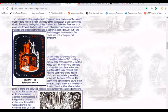So when they went into this grotto, and this is like a souvenir tag from 1951, it was called the Grotto of the Four Winds, and people who have been to it say they can't find any photographs of it, no information about it, and certainly no photographs of the inside of it, and it sounds unbelievable. And the fact that it was made in 1951 and there's no photographs of it is a bit sniffy to me. So you entered the first cave, air, climbing a circular path, passing niches to the four winds.